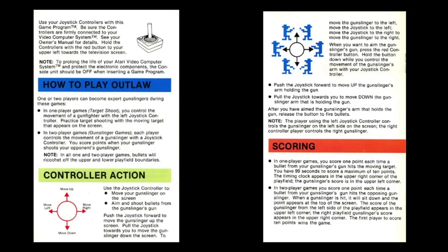So here are the instructions. Use your joystick controllers with this game program because voice doesn't work. So, move your gunslinger to the left, to the right, and you can point your gun either way. When you want to aim the gunslinger's gun, press the red controller button. Hold the button down when you control the movement of your gunslingers. Oh, like if you're aiming high or low? Yeah, so you can aim the gun and then let go of the trigger, and it will shoot.